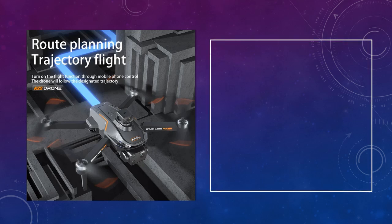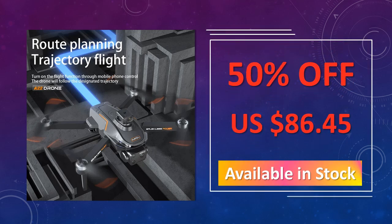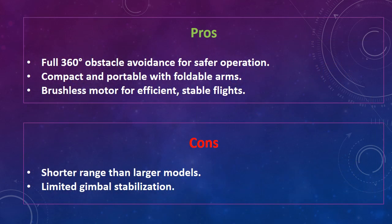The advantages are full 360 degrees obstacle avoidance for safer operation, a compact and portable design with foldable arms, and a brushless motor for efficient, stable flights. The disadvantages are a shorter range than larger models.